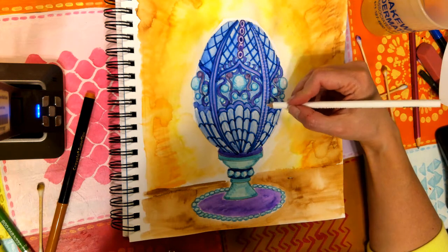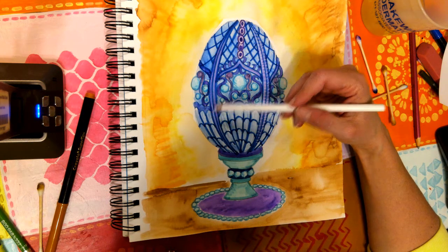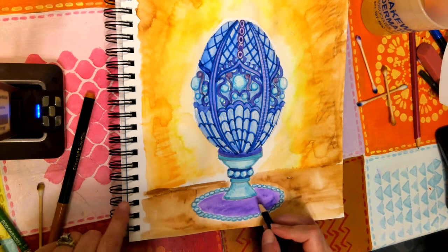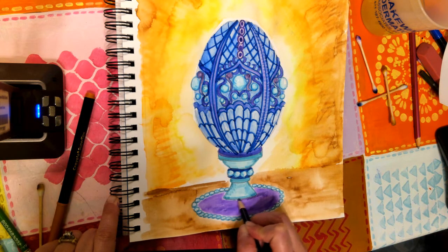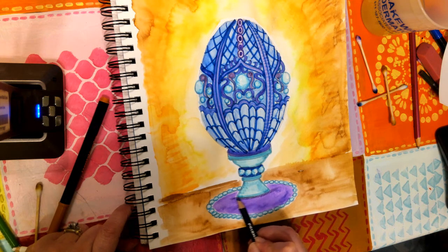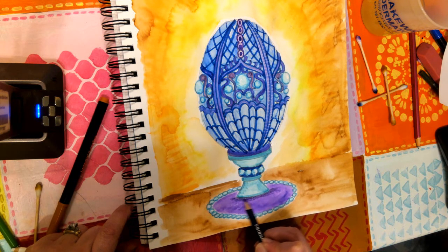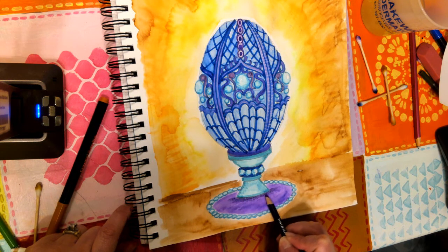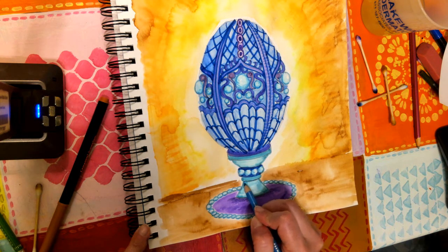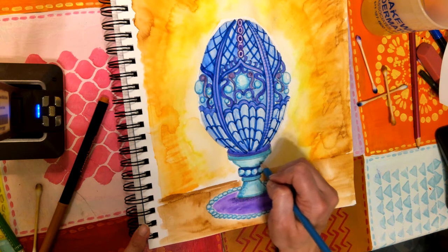So see, you can see how just tiny little marks made that look even busier than this here. Okay, so you can keep doing those sorts of things. Underneath here, I'm going to add just a little bit of darker purple shadow. Kind of a little cast shadow there. And it's going to add a little more dimension to it. And I'm using the colored pencil for that. Same thing right here. It's still a little wet.